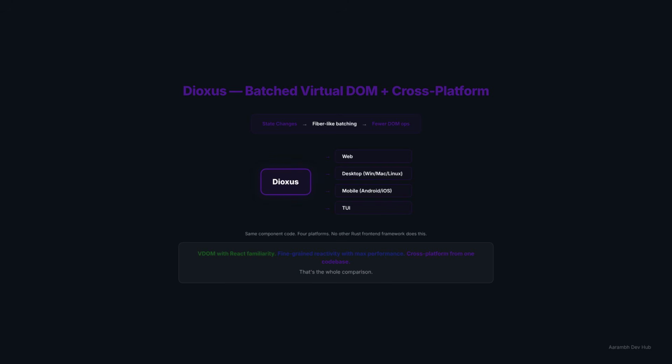It sits between Leptos' surgical precision and Yew's comprehensive diffing. But Dioxus's defining feature is not the rendering model, it is cross-platform reach. The same Dioxus component code runs as a web app, a desktop app on Windows, macOS, and Linux, a mobile app on Android and iOS, and even a terminal UI. No other Rust front-end framework does this.